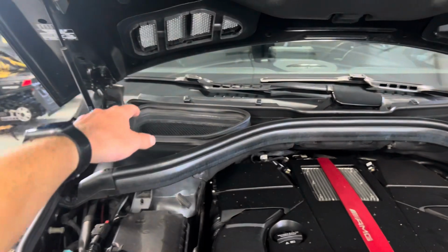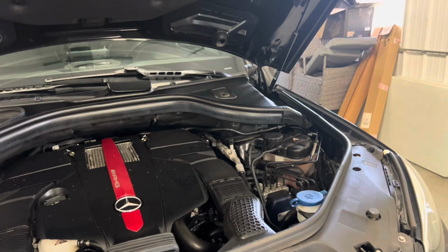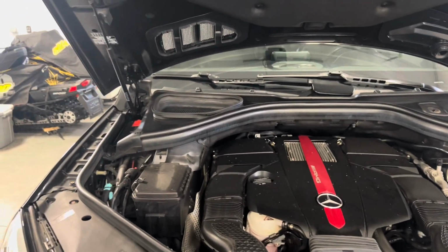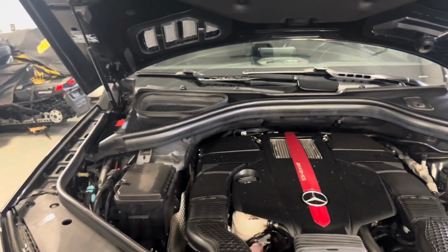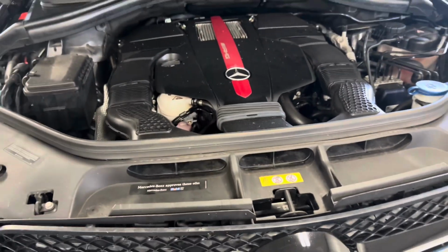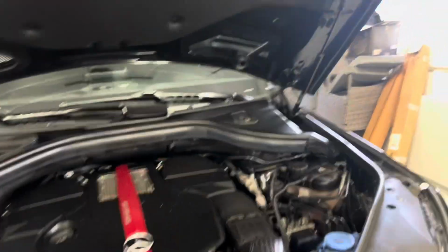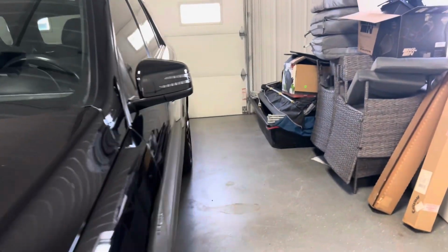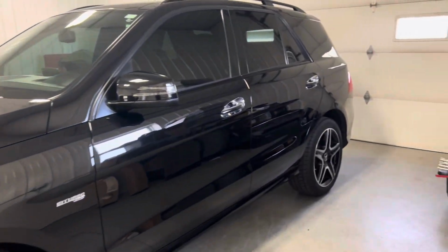So again, here you've got some air intake, air extractor, and or heat extractor, if you want to call it. That definitely helps the vehicle breathe a little bit more. So really a great engine, very robust, very powerful too for this size of a vehicle. I've gotten this down to about 5.2 0 to 60 for a 5,200 pound monster truck. That's really not too bad.